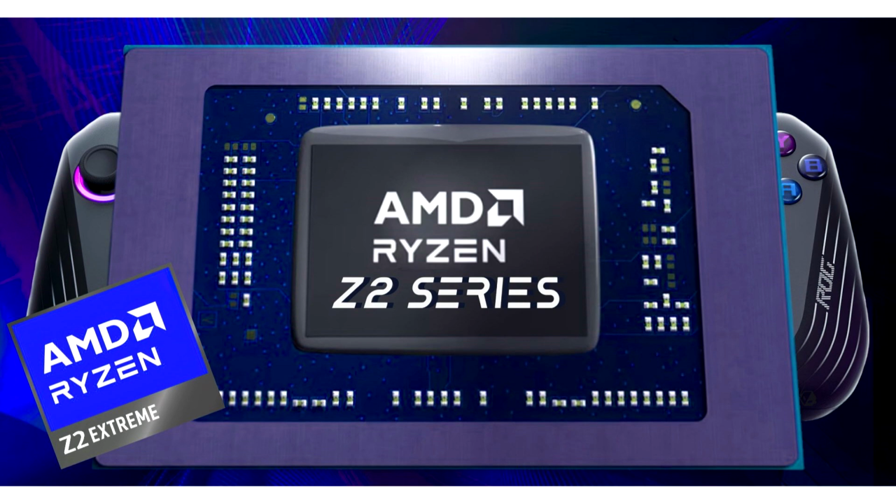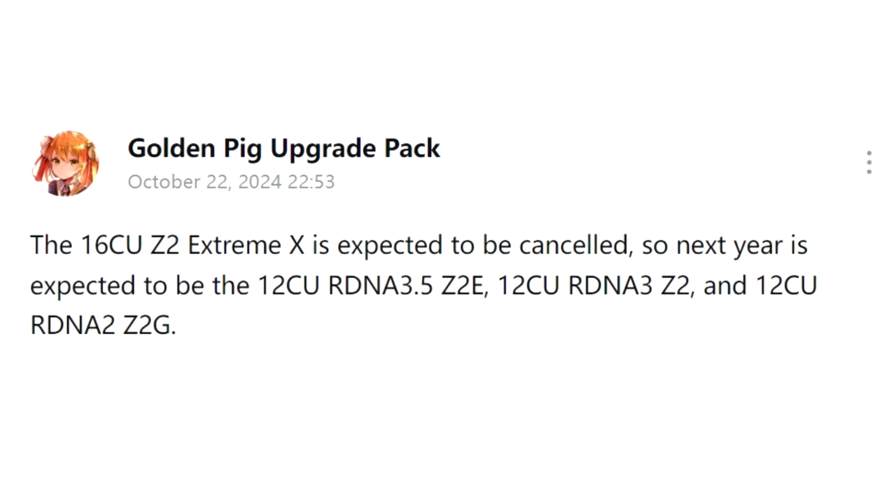AMD seems to be preparing a range of next-generation Ryzen APUs for future gaming handhelds. The new lineup will be called the Z2 series and feature at least three SKUs, which include the high-end Z2 Extreme or Z2E, the standard Z2, and the Z2G. These SKUs were revealed by Golden Pig Upgrade over at Bilibili, via HXL.